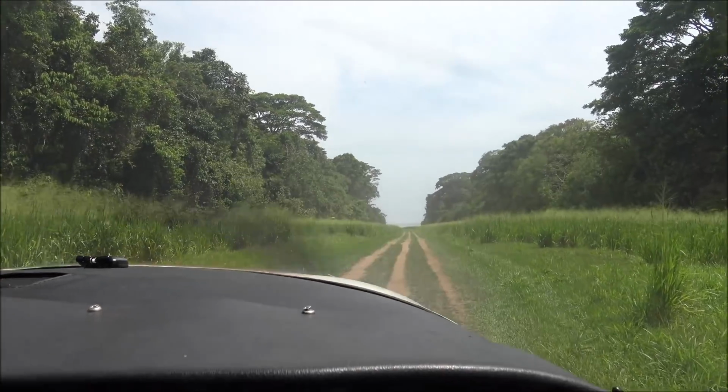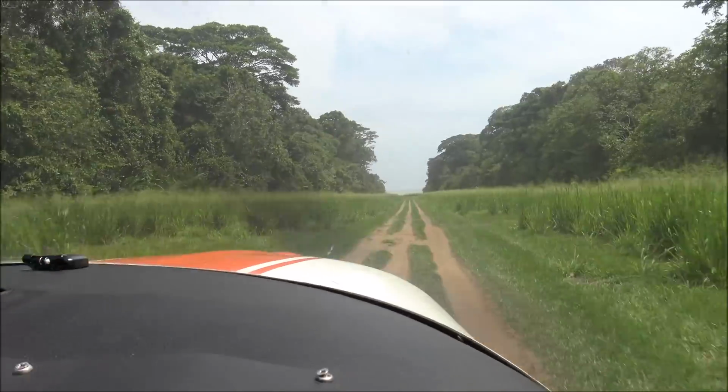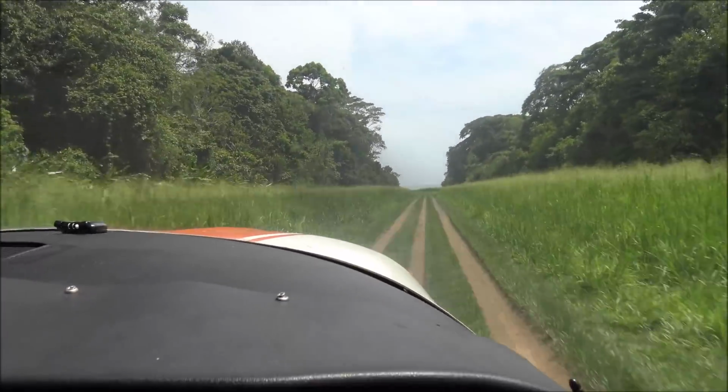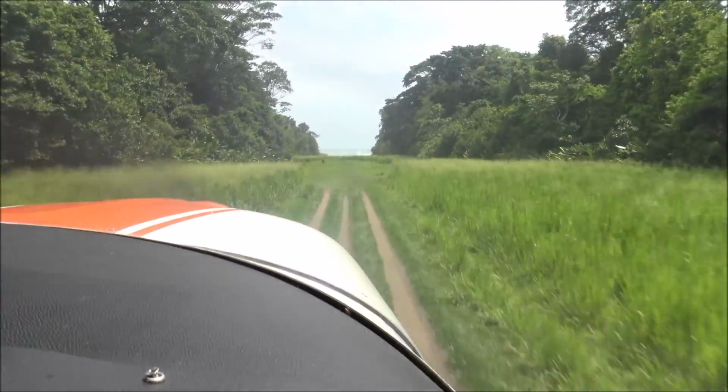This is Sirena Station in Corcovado National Park, Costa Rica. It is rutted, very narrow. You have to be on the track all the way until you lift off, or else you can get off the airstrip and into the grass.